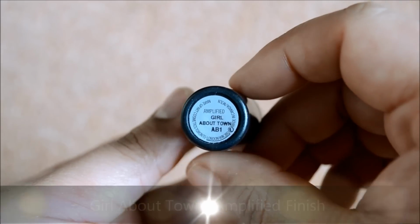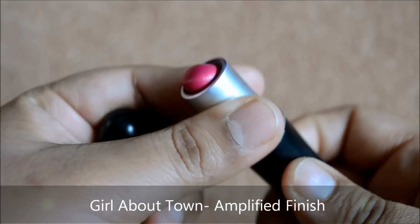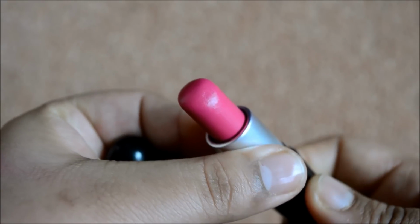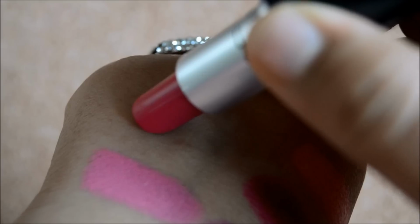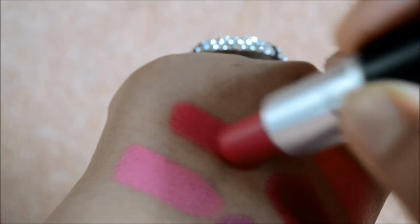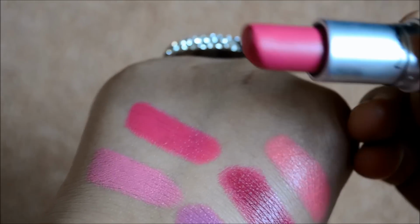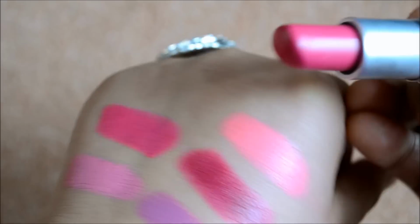So my another lipstick is Girl About Town. This lipstick is my go-to lipstick. It's very creamy and shiny. You don't need any lip gloss when you are wearing this lipstick. And I got this lipstick just because I saw Kim and Beyoncé rocking this color. And it looks really pretty with any makeup. If you are doing neutral or a little bit of smoky eye, it looks really good. So I really love this lipstick. You should definitely check this out.